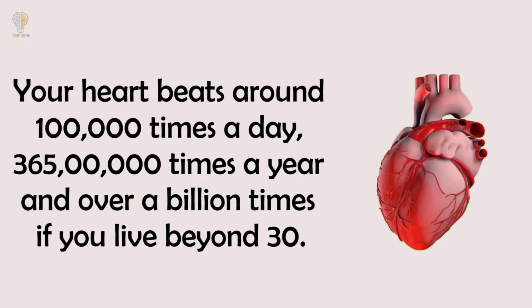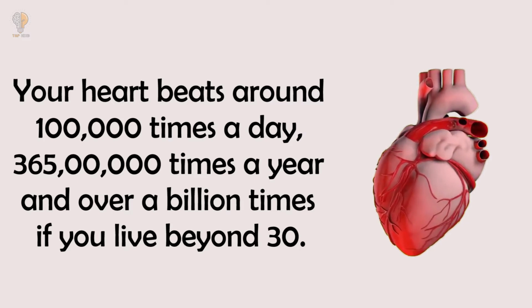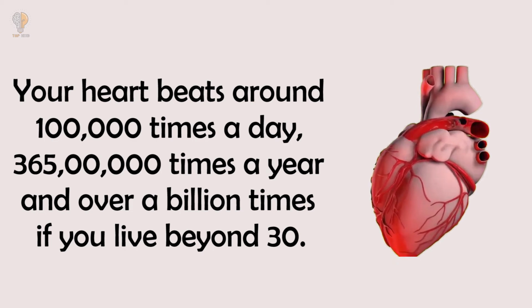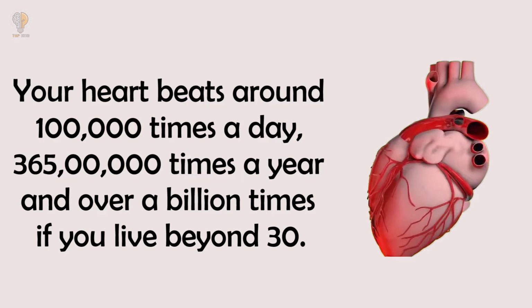Your heart beats around 100,000 times a day, 365,000,000 times a year, and over a billion times if you live beyond 30.